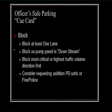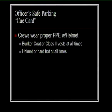Once again, for safety at a scene, you will block at least one lane. If you're going to be pumping water at a scene, you want to block so that the pump panel is downstream. And you may have to request additional help from either a local sheriff or state police or from additional fire police or other firefighters.